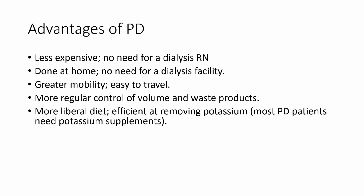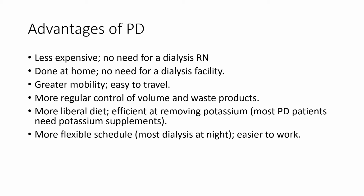Peritoneal dialysis is very efficient at removing potassium. So about 80% of peritoneal dialysis patients actually need potassium supplements, and this allows for a more liberal diet. Peritoneal dialysis also allows for a more flexible schedule. So most people do it at night. It's easier to go to school or work.